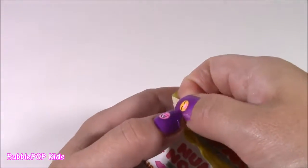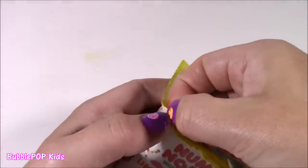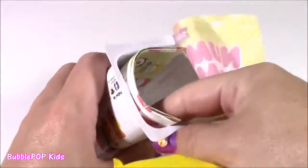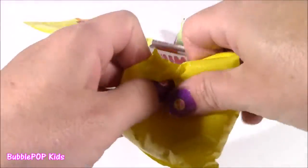Ah, if I can open this. Whew, that was like super glued. Got it. Here is our blind bag, our lift, and I hope we get a new one.